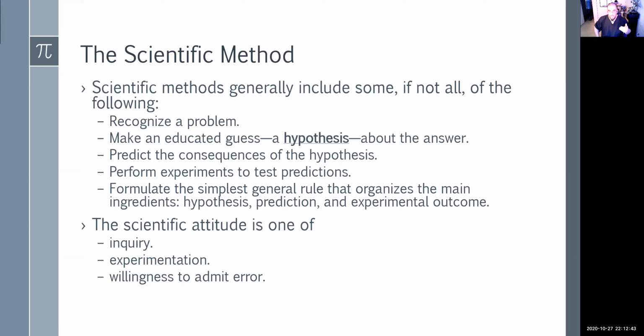Fauci, who's one of the top leading immunologists in the country, said at first we don't need to wear masks, right? He said that. Well, there's a couple reasons for that. We're not even going to get into the reasons to protect medical professionals. But he then realized, in the third problem here, the willingness to admit error. It was wrong. It's not a droplet precaution virus. It is airborne. So he was willing to admit that he was wrong, do some more inquiry, do some more experimentation, and come out with some new facts, right?